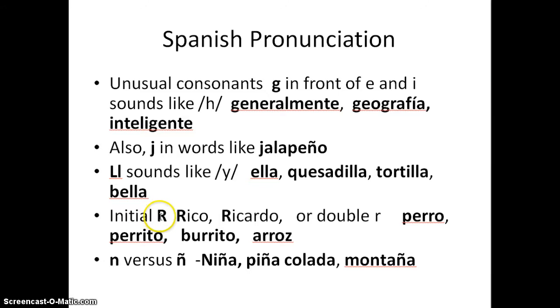The initial R as a consonant in Spanish would have to be rolled. The word for delicious or rich in Spanish is rico. The man's name, Ricardo. So see how the letter R at the beginning of a word sounds different than a single R in the middle of a word. Again, Ricardo. If I rolled this, that would be incorrect. That's wrong.